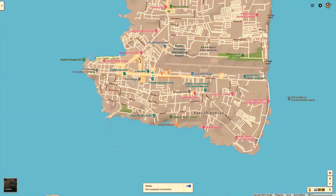So this one here is Pristine Beach, the nearest beach in town. It's about 3 kilometers from Junction 1. So if you're a really hardcore backpacker, you can just walk here, or you can take a tricycle, which should be 50-60 peso from Junction 1.